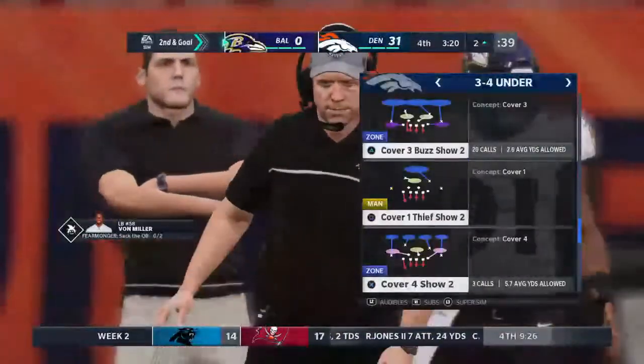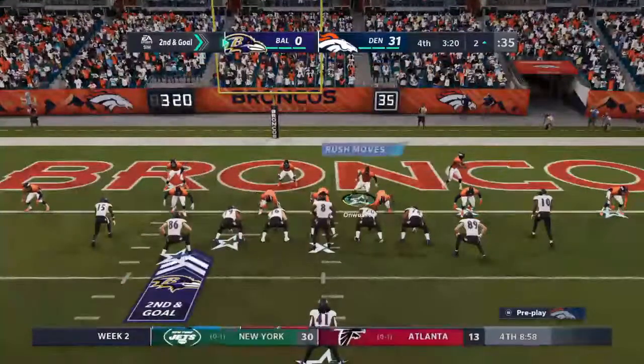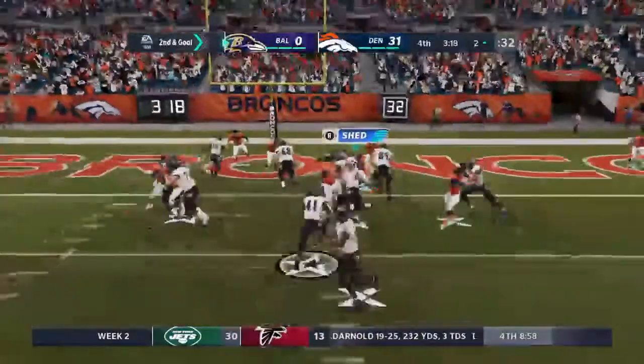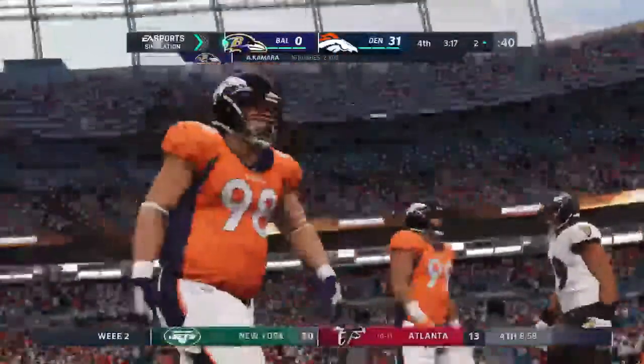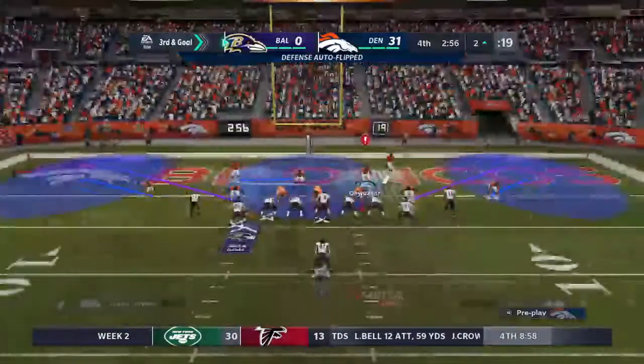Looking end zone, but it's incomplete. At this point in the game, they've got to continue to try anything they can. They're still working at it, even though this one feels like a lost cause. They'll run it with Kamara, and this has been a familiar sight all afternoon as they stop him behind the line. That'll be a loss of a yard, and it leads to a third down.